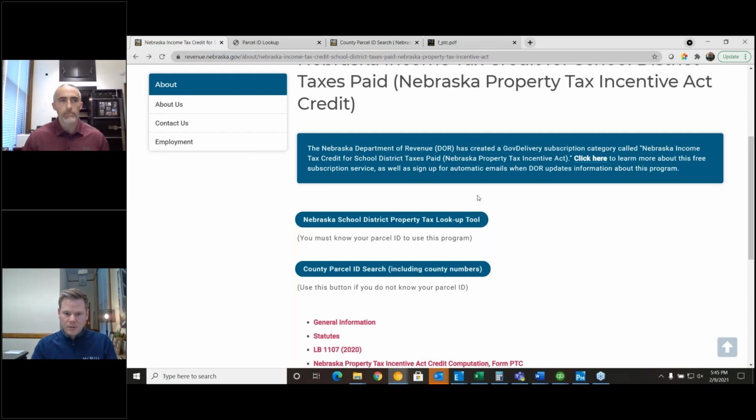And so this lookup tool is meant to bridge us from paying property tax to how we fill out this PTC form that Clint just went over. And so we'll go through an example here. We do have a parcel number here in town for Hy-Vee that we're just going to use as an example.